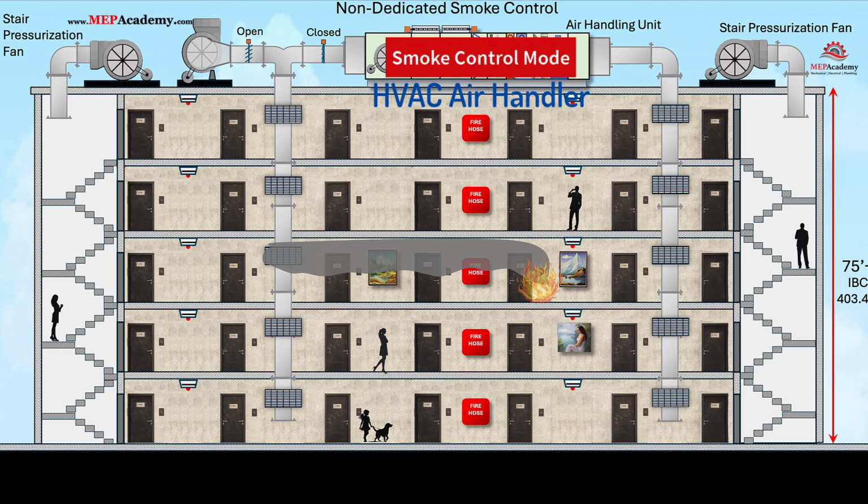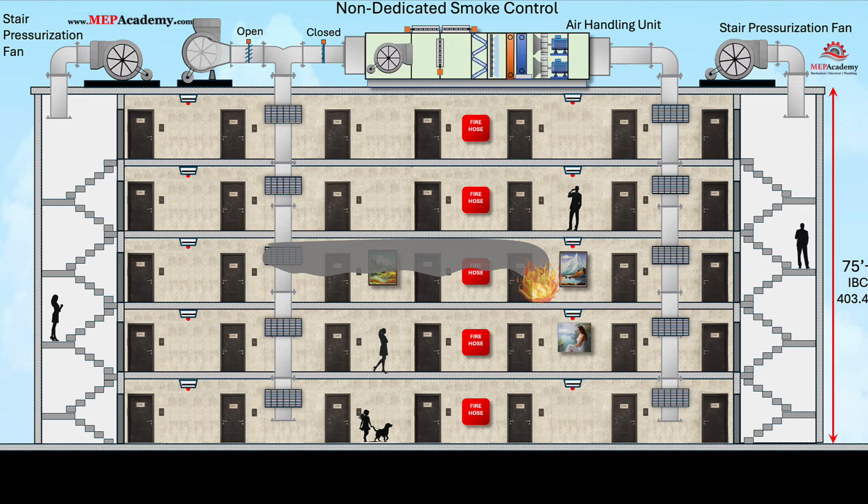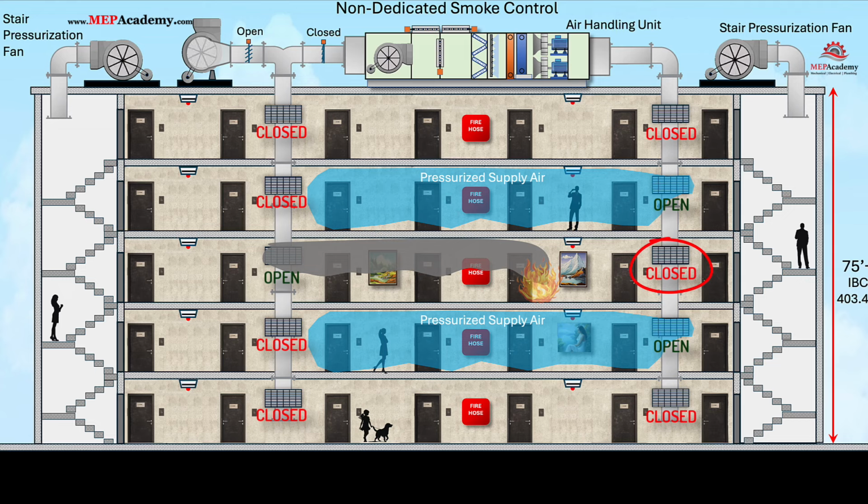The dampers in the air handler switch to smoke control by shutting the return damper and opening the outside air damper. The air handler serving the fire floor closes the supply air damper on that floor to prevent spreading the fire to other areas. The supply dampers on the floors above and below the fire floor open to pressurize and sandwich the fire floor to prevent smoke infiltration.